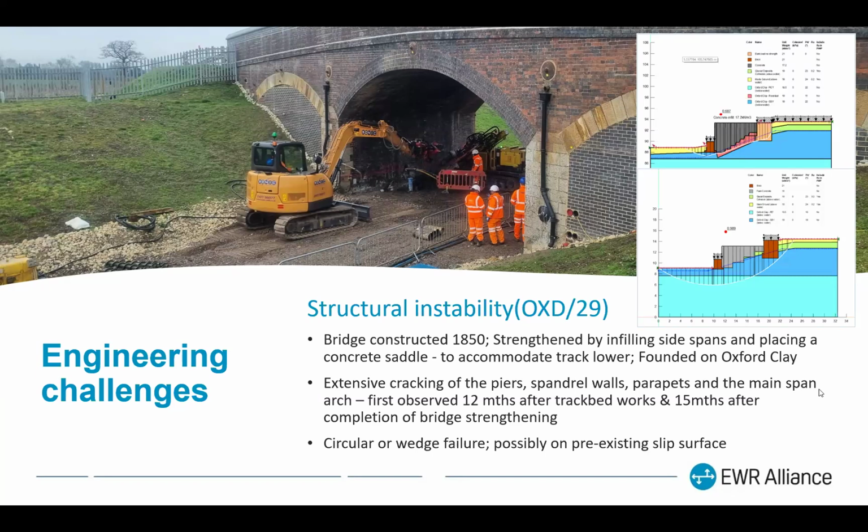So we put some monitoring in place. There were cracks through the sidewalls of the main arch. There were cracks in the spandrels and the parapets. There were cracks all over the place. That monitoring was in place for some months and showed those cracks were gradually getting bigger and bigger. So it was clear we couldn't leave it.